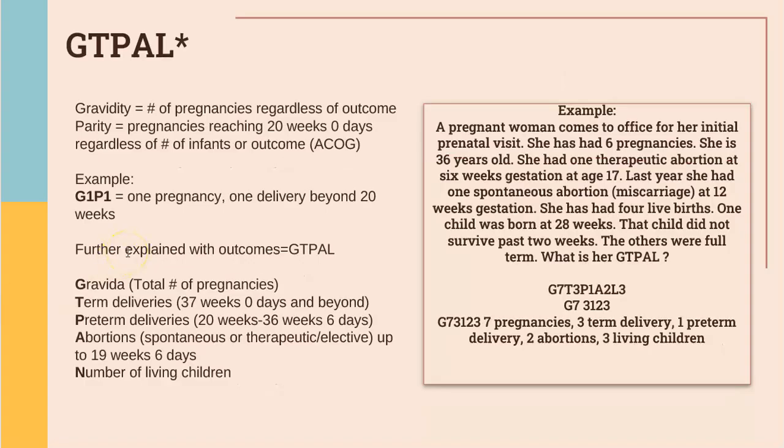So when we talk about GTPAL, gravidity is the number of pregnancies regardless of outcome. Parity is pregnancies reaching 20 weeks and 0 days regardless of the outcome. So, for example, a G1P1 is 1 pregnancy and 1 delivery beyond 20 weeks. It's further explained with outcomes. So, G1P1 is she had 1 pregnancy, she delivered beyond 20 weeks. The TPAL just sort of describes that birth or that para.